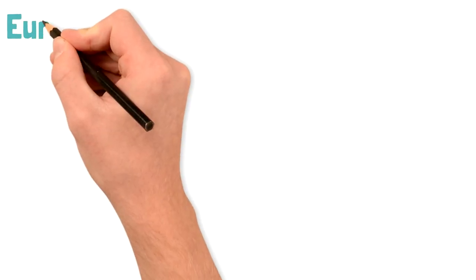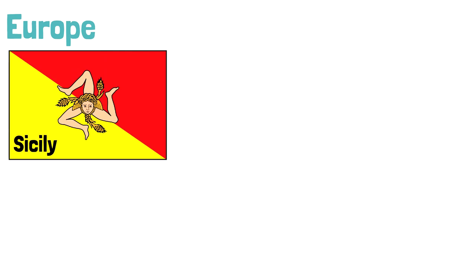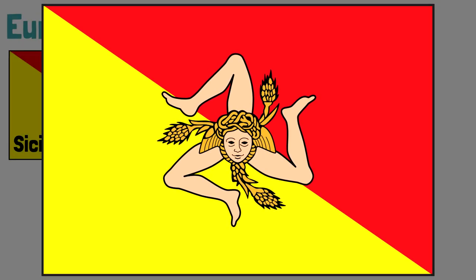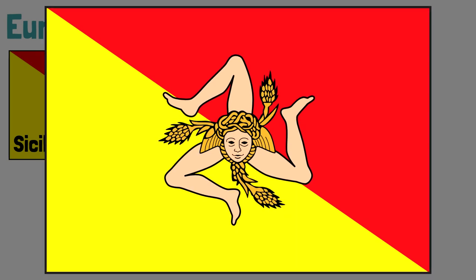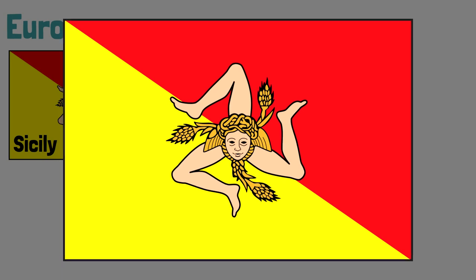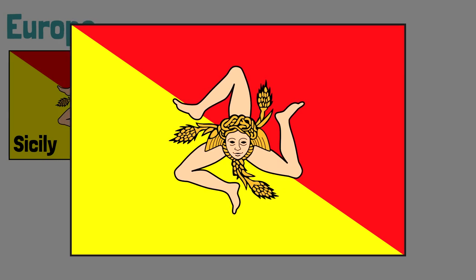And in Europe, there are also some really awesome flags. The most surreal for me is Sicily's local flag. The colors are fine, but the figure in the center is absolutely terrifying for me and looks like one of those monsters from that video game, The Forest. It does have a lot of historical value though.